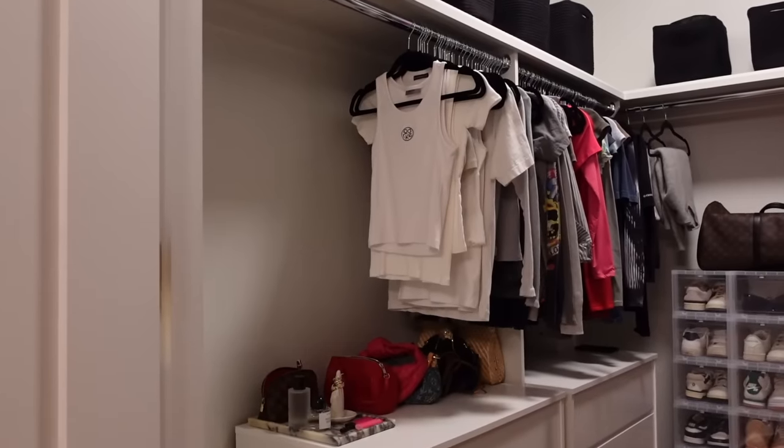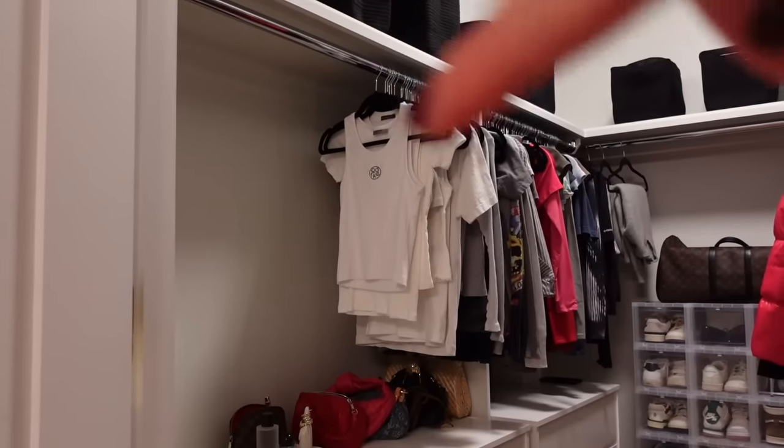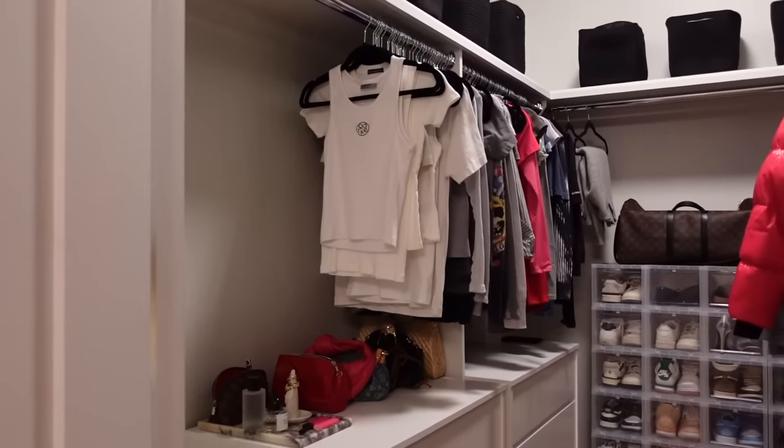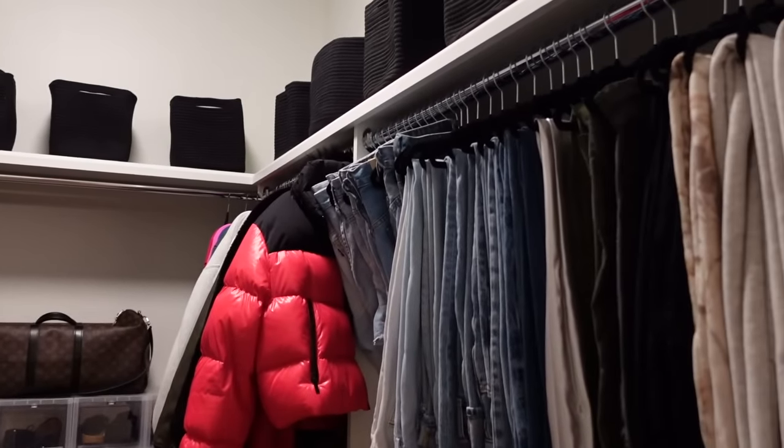I feel like my closet looks a bit more open and airy since I don't have clothes filling up this entire section, and you can actually see what's on the table. I'm loving how it all turned out, and this hack is absolutely a game changer.